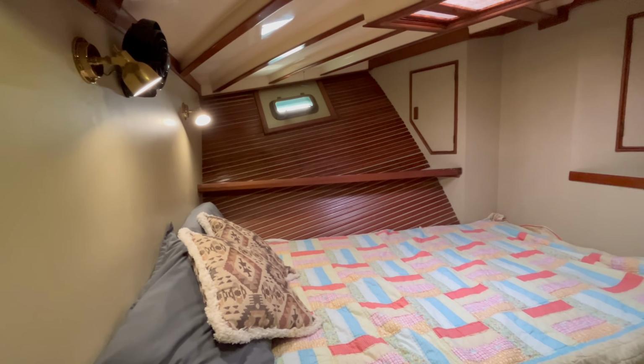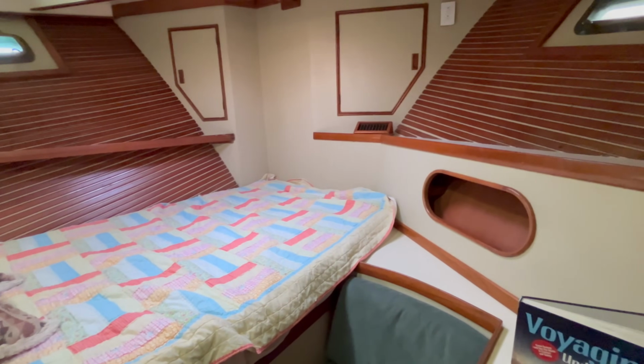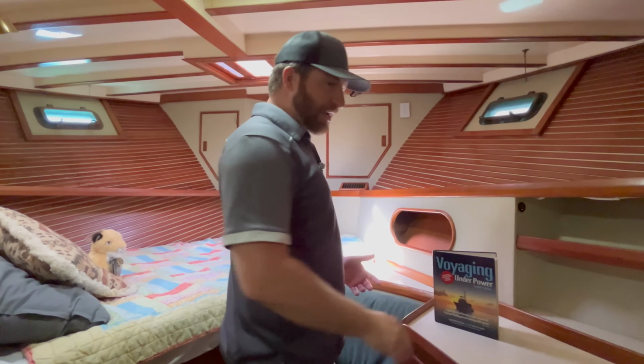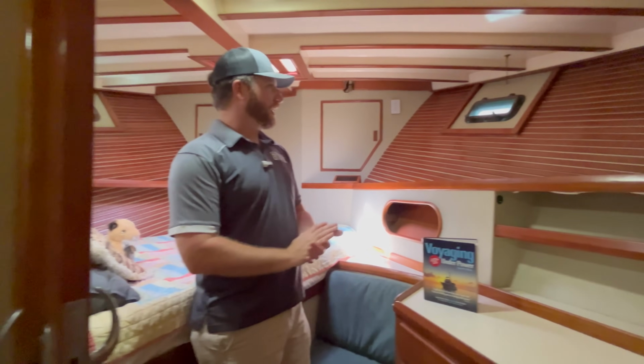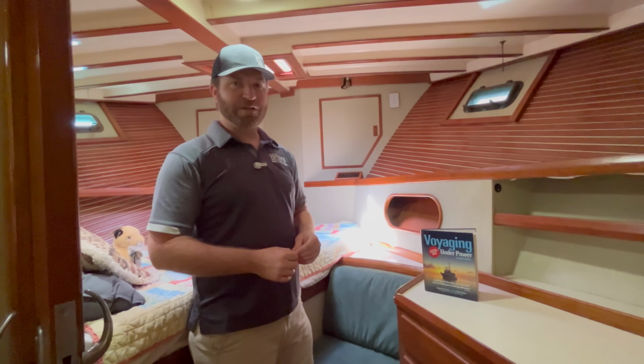Moving forward to the bow, the forward stateroom. It's a slightly wider mattress, probably a little more comfortable. It's got more fans, more LED reading lights. Here's the anchor locker forward. This area is air conditioned, climate controlled, so that's fantastic. Bronze port lights here for getting the breeze that you need to stay comfortable. Just a really great setup on the Kadey Krogen 54.